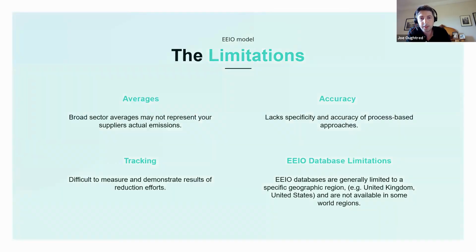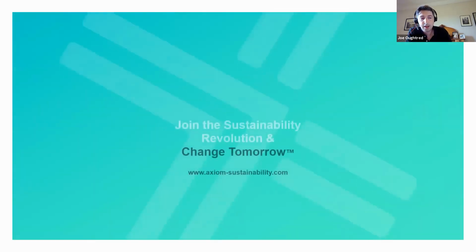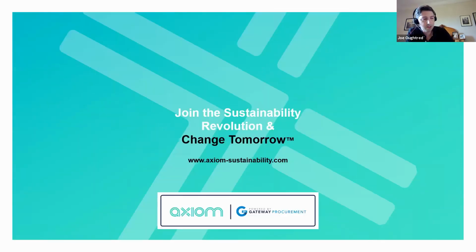Next slide, please. So just to conclude, I've raced through that actually. The environmental extended input-output model is a useful tool that helps you establish how large your Scope 3 emissions are. It allows you to bring focus, so you know where to start, and gives you that foundation for your action plan to go about tackling your emissions.